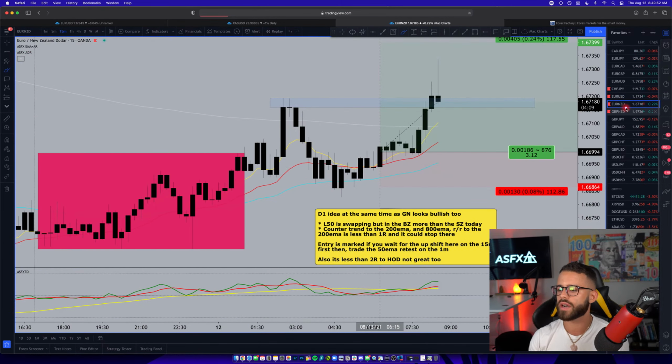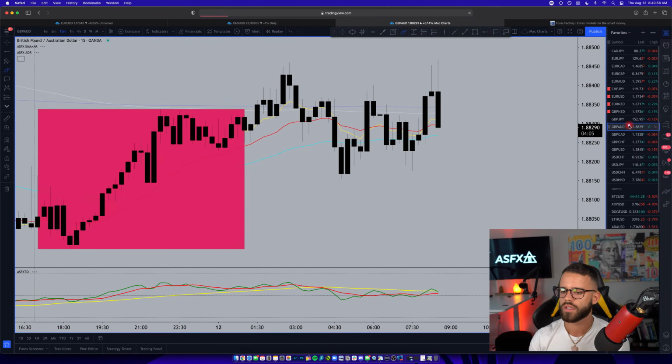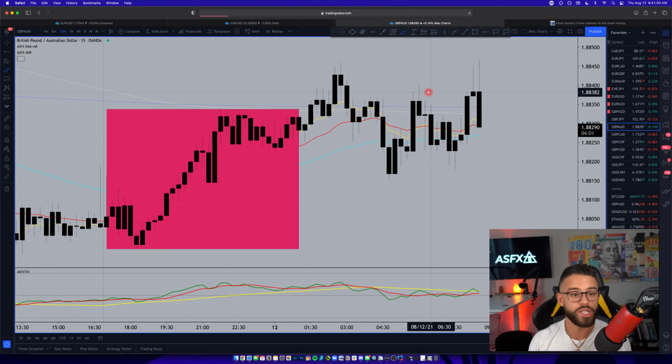Now, let's look over at something like, let's find another one. This one's perfect. Here, this is GBP AUD. Here's your Asia high. Here's your Asia low. It is out of the Asian range, so it's broken the range already, but it comes back down and trades between all the EMAs, the 800, the 200, and the 50. It's all very tight together.